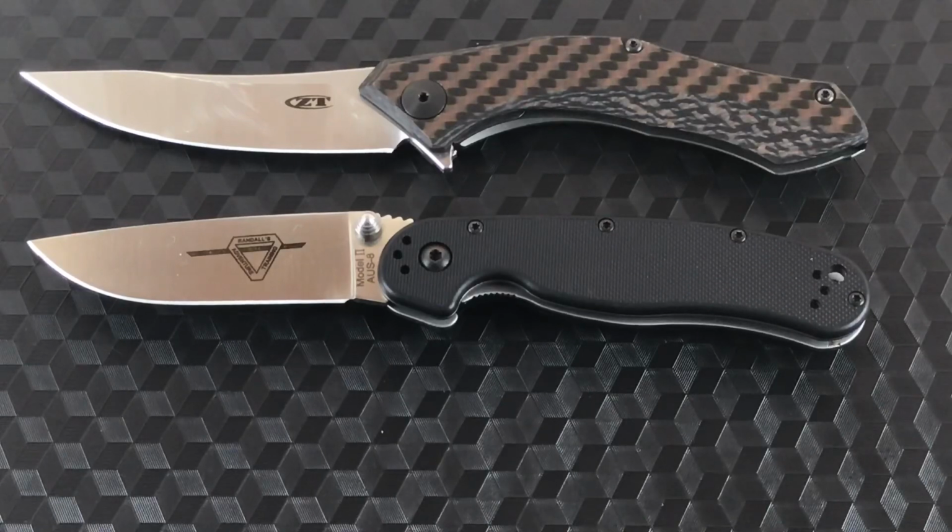This is with the black handle and the satin finish. You can get a black blade. You can get green handles, there's pink handles, tan handles. I mean, there's just a ton of different options out there. Going to run you around 40 bucks, give or take, depending on which model you get.